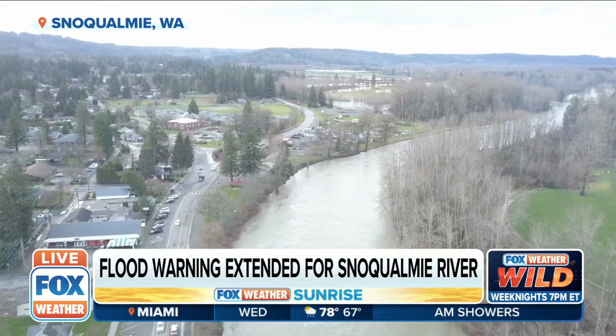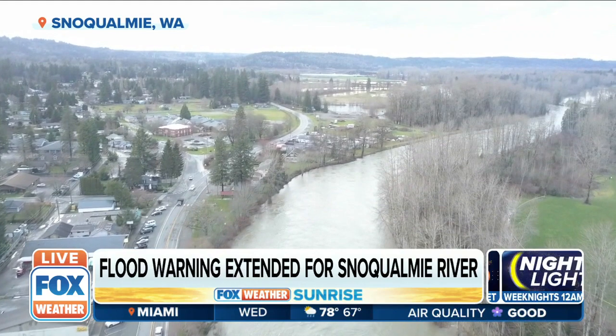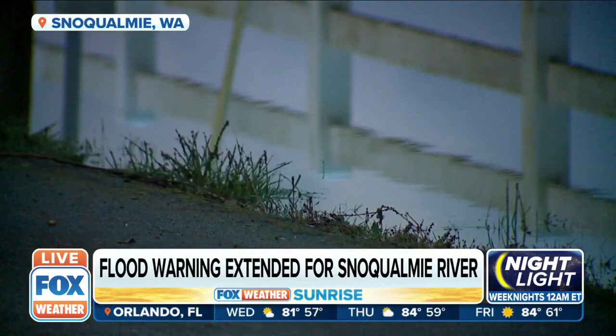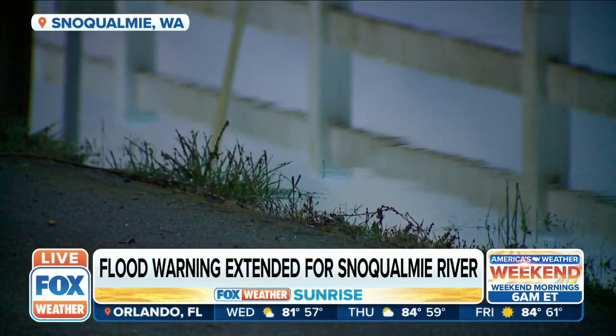Monty and Steve Blazovich have lived in Snoqualmie for 34 years. They know the Snoqualmie River like the back of their hand. It's pretty mild right now in comparison to what we've seen in past years. They've seen the devastation floodwaters can cause.